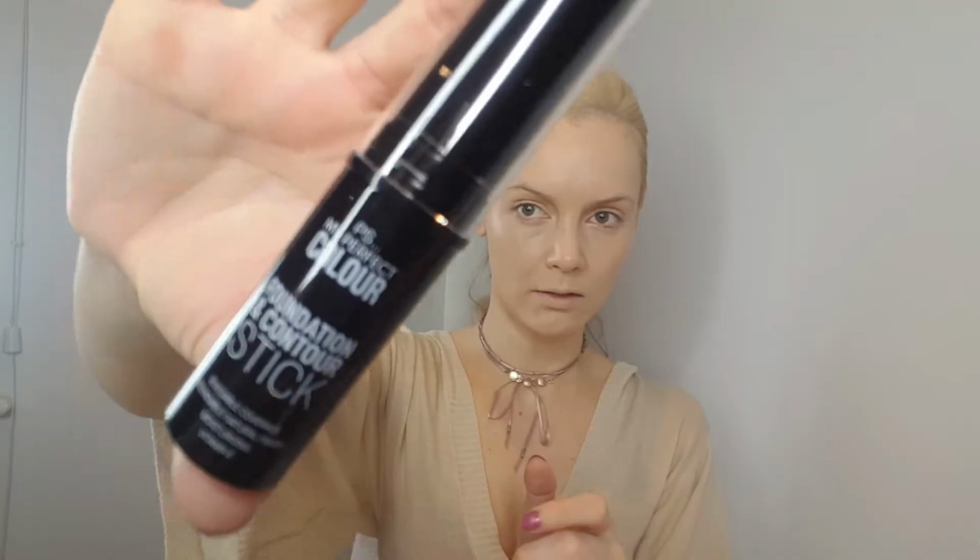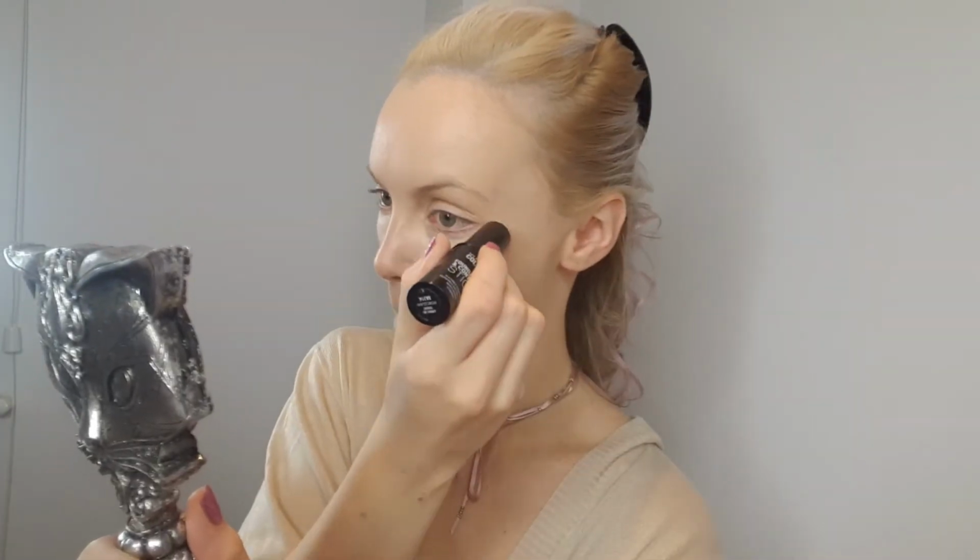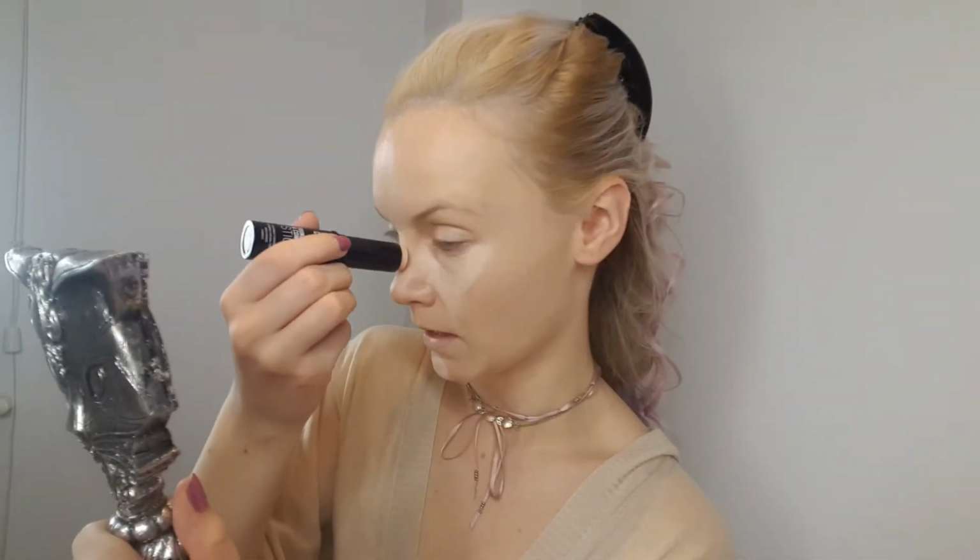And I am going to use the My Colour Perfect Foundation and Contour Stick. And contour stick? Is it 2 in 1? This one hasn't got the leaping bunny on it either. So, foundation and contour stick. That's the product. I'm going to use that as a concealer. That feels like something I used way back in the day when I was like 12. Kind of smells like Play-Doh.